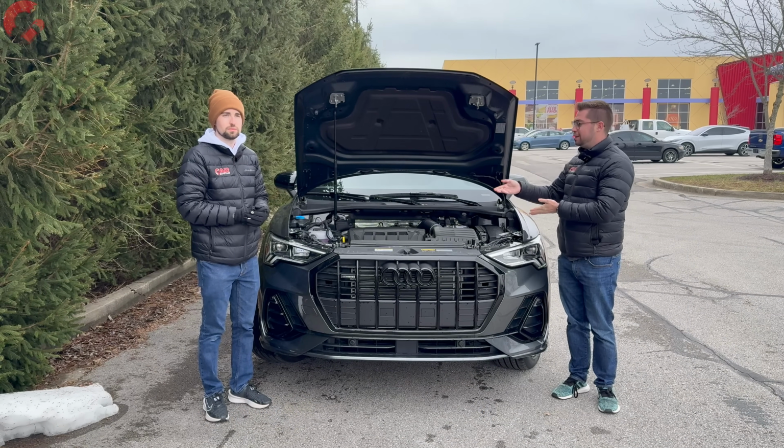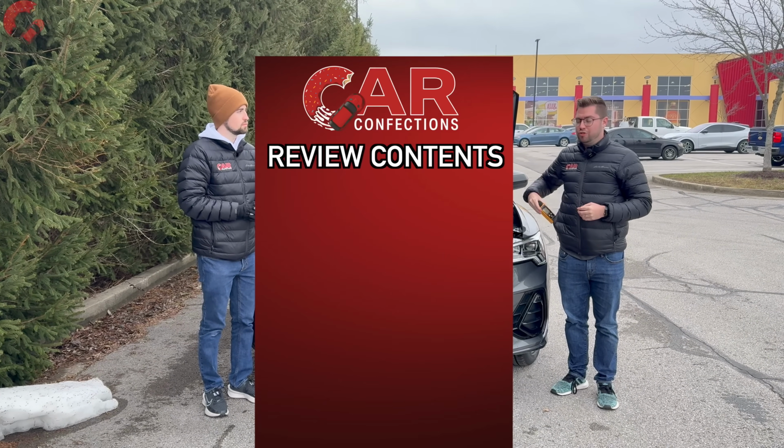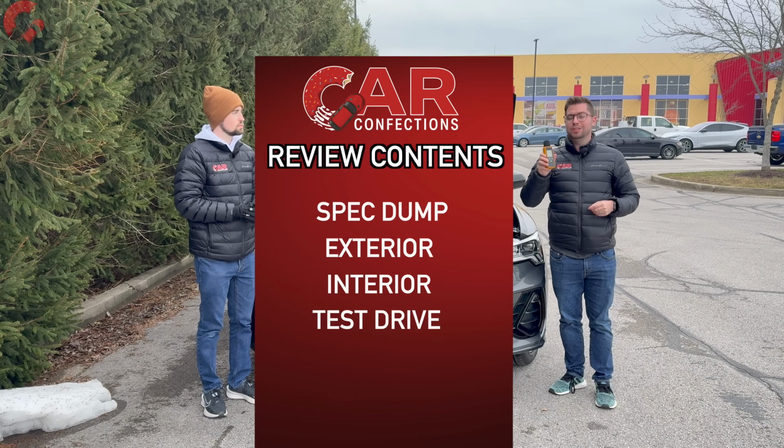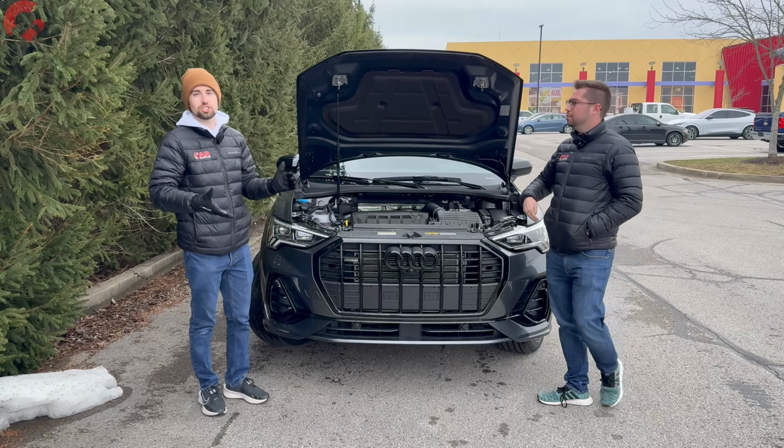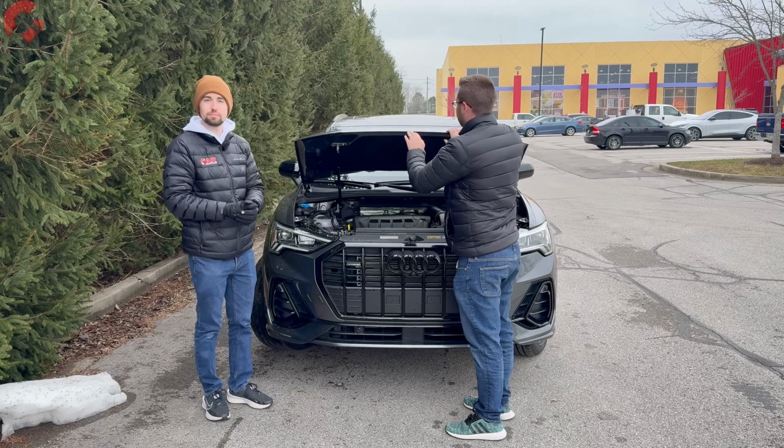Now, of course, later on, we're going to test out that new, more powerful powertrain. That's standard. We're also going to be getting things like our sound level reading. But let's go ahead and close up the hood because we've got some changes to talk about on the outside as well as the inside.